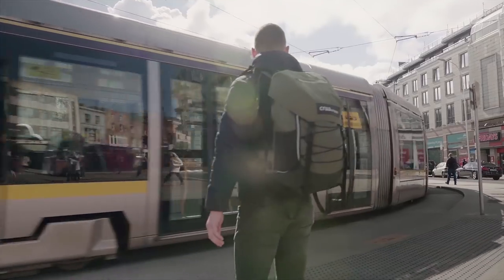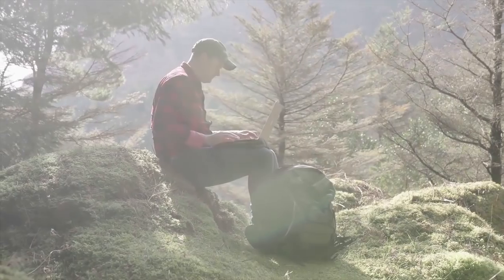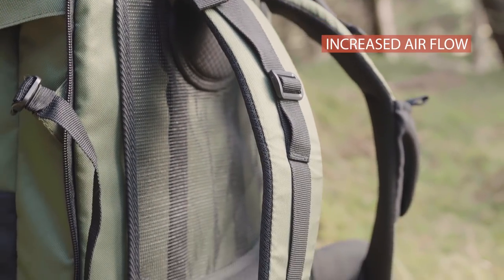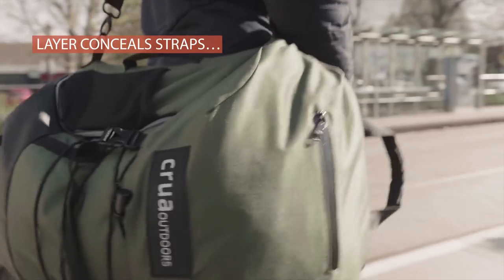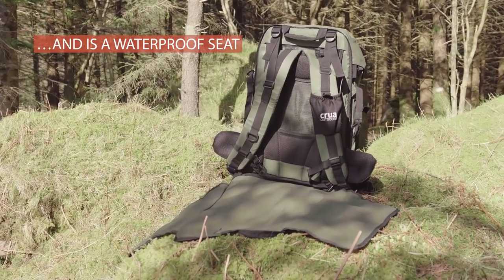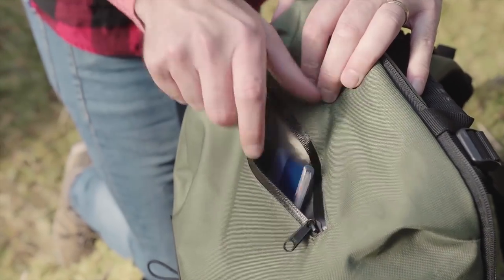Nowadays, we're all on the move, all of the time. The Crua Nomad has got your back. This backpack brings versatility to a whole new level with over 15 well-considered features, including a sweat-reducing frame, roll-top pocket for quick size adjustment from 30 to 38 liters of storage, waterproof zips and tough PVC base, integrated waterproof seat, RFID blocking compartment, hydration integration system, the list goes on and on.